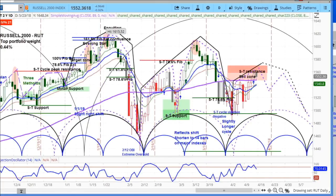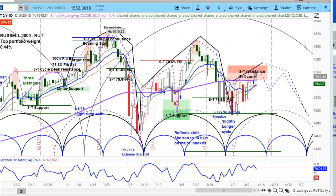And what happened was that there is a slight shift or a little longer cycle that's occurring right in here. You can see this bottom right in here, and then as the cycle gets wider right in here, then it extends out a little more to the right.